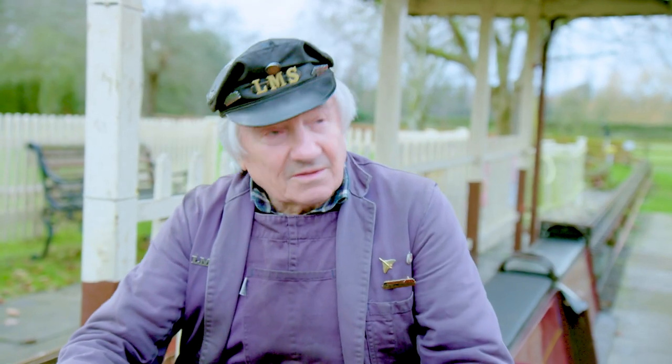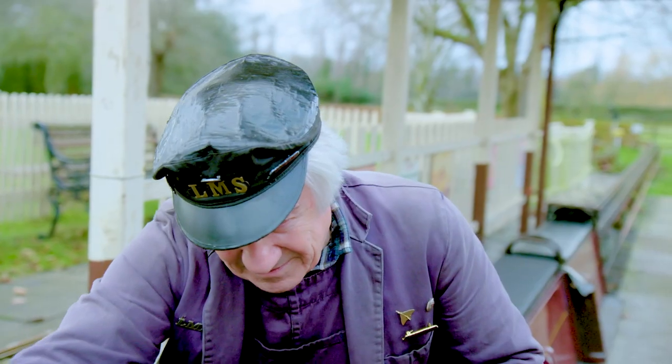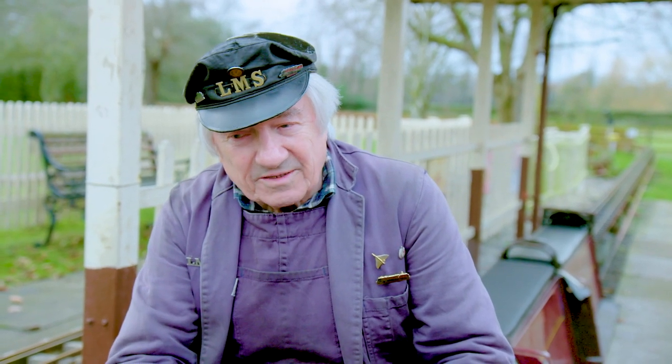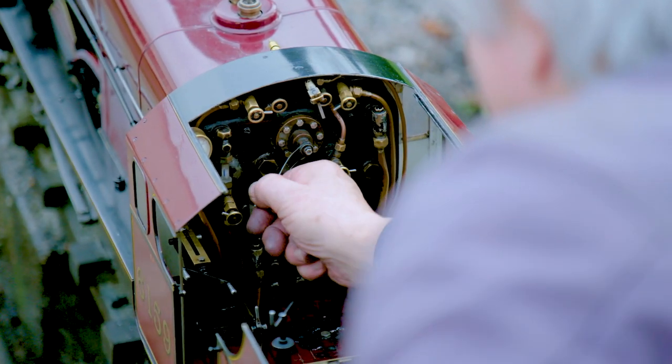So, David, how do you drive a mini train? Well, first of all, you need coal for the fire. You put the coal into the firebox, and that makes the fire. And the fire boils the water in the boiler. And the steam from the boiled water is then taken off down to the cylinders, which drives the engine. And this lever is called the regulator, and we just turn that and then the engine will start going forwards.